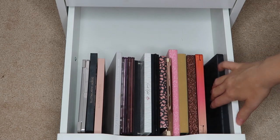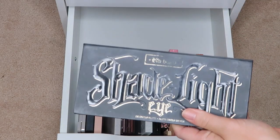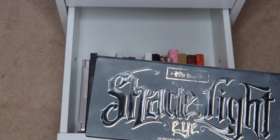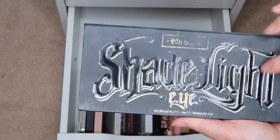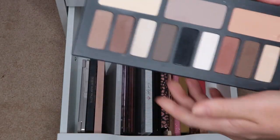Next up is my Kat Von D palette. This is so old. I was going to pop this in my project pan this year, but I went for a Tarte one instead. So this is the Kat Von D Shade and Light Eye palette. Yes, this is Kat Von D. This isn't the KVD Vegan Beauty. This is still the paper packaging, and it looks like this.